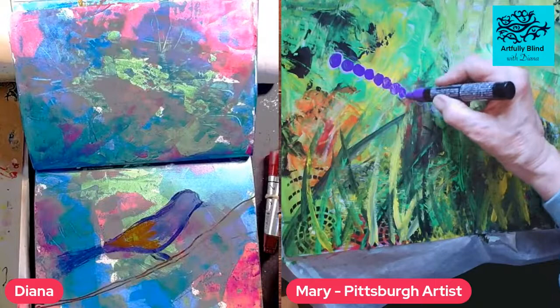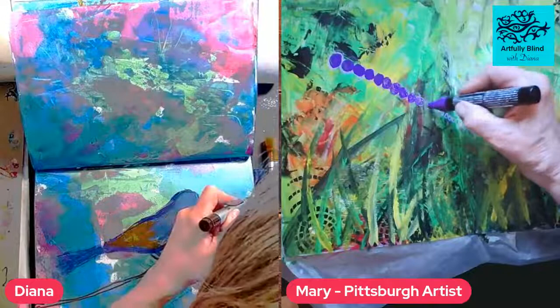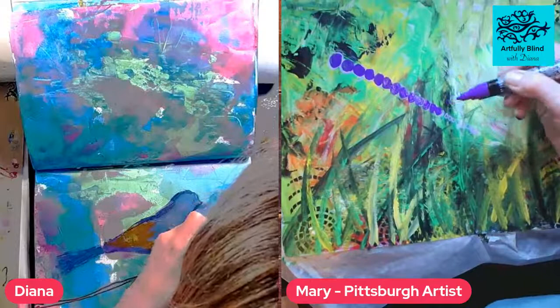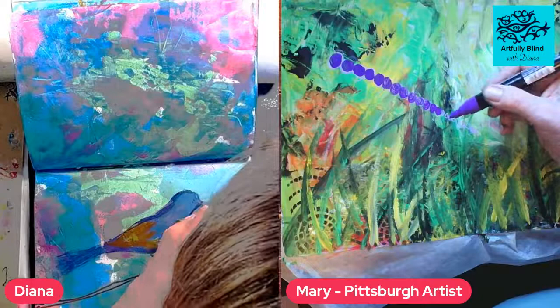Okay, now I'm trying to paint in this. Mary, what do you think about making mistakes in art? I hate when I make a mistake, but especially with acrylic, you can sometimes go back and fix something, you know.